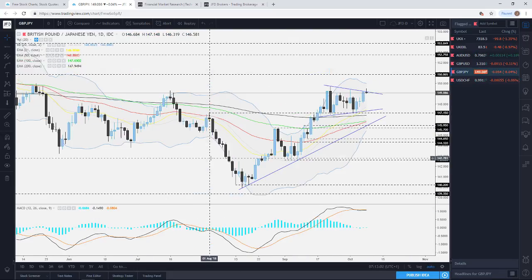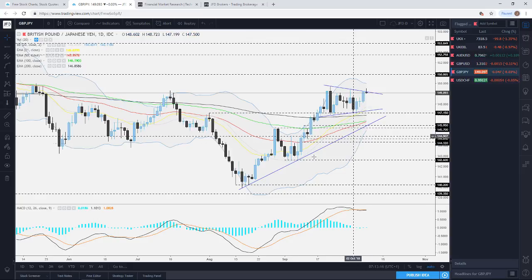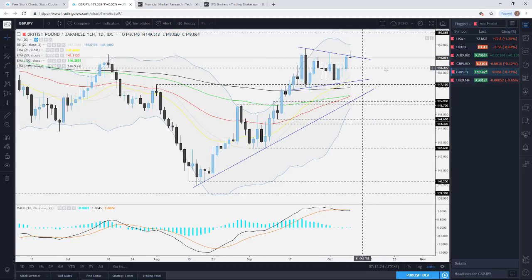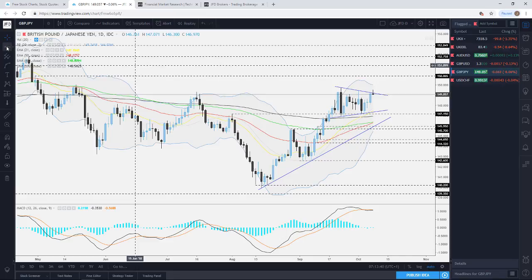As you can see, overall from the short-term perspective, of course, we are above this upside support line taken from the low of the 15th of August, and at the moment it's kind of struggling to overcome this formation that I've got highlighted here on my chart. So this very short-term wedge formation here forming, and we can see that the pair is stuck slightly below the upper side of it. And if we do get a nice break and a close here, certainly that's going to be half of the bullish story.